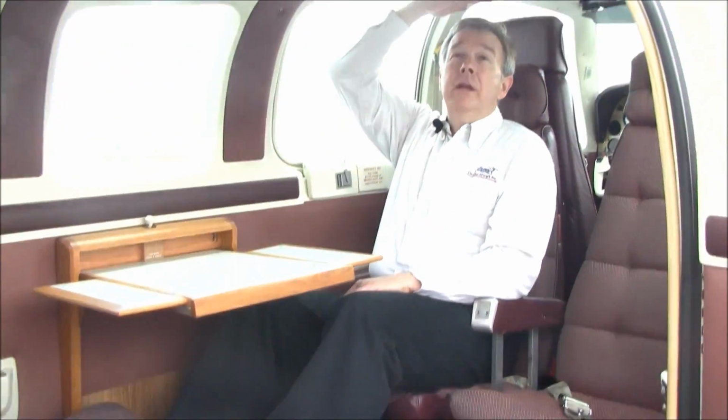We've also got a lot of room back here. I've got plenty of leg room. I'm almost 6 feet tall. I've got plenty of headroom and shoulder room. It's almost like sitting in an easy chair in my living room. One of the most popular things about an A36 is how flexible the cabin is.